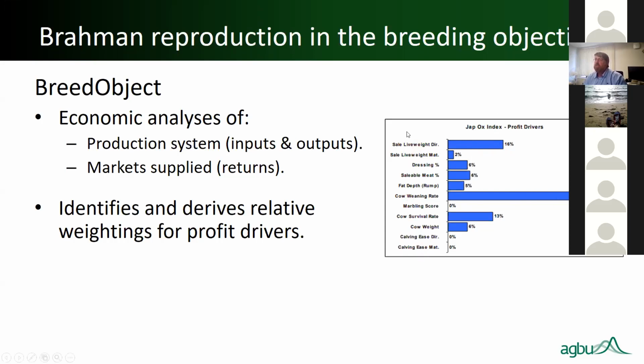What we're seeing here is a list of traits in the breeding objectives: things like the weight of animals at sale, dressing percentage, saleable meat yield, how fat animals are, cow weaning rate, marbling, cow survival, cow weight itself, and some calving ease traits. The important thing to recognise here is that we don't actually have EBVs for any of these. These are the actual traits that drive profitability. It stands out very much that for the Brahman breed, cow weaning rate or reproduction rate is far and away the most important driver of profitability, for this production system and frankly for any Brahman production system, almost as important as everything else put together.